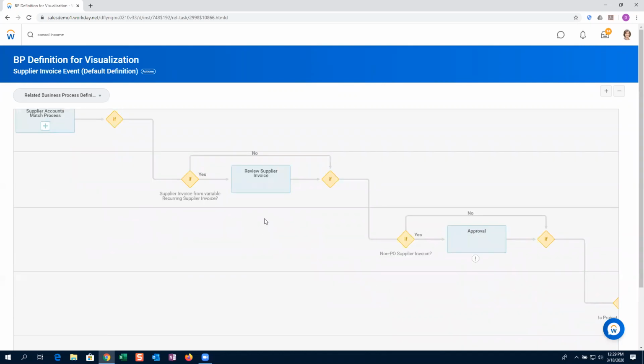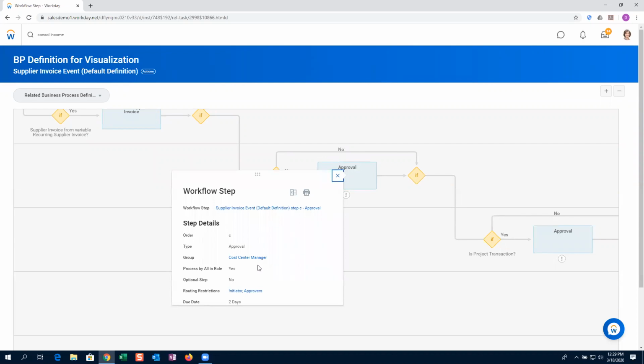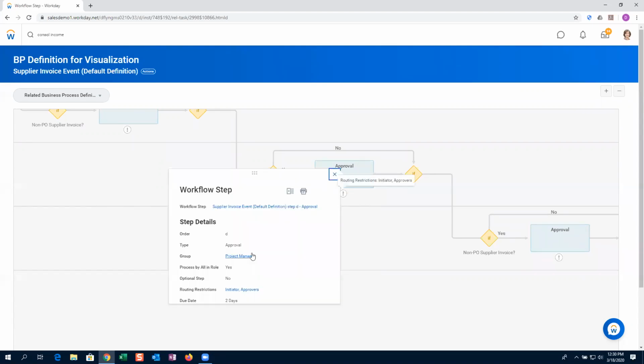As we scroll down, you'll see that there are a number of additional steps that may or may not be applicable to this overall process. If it came from a recurring supplier invoice, like a lease agreement or something along those lines, it might have different treatment than if it was just a standard non-PO invoice, where it's going to go directly to the cost center manager. For most of the customers we work with, at some level, they manage project-related activity, capital projects being a good example. You'll see that if it's a project-related transaction, that might facilitate a different workflow.